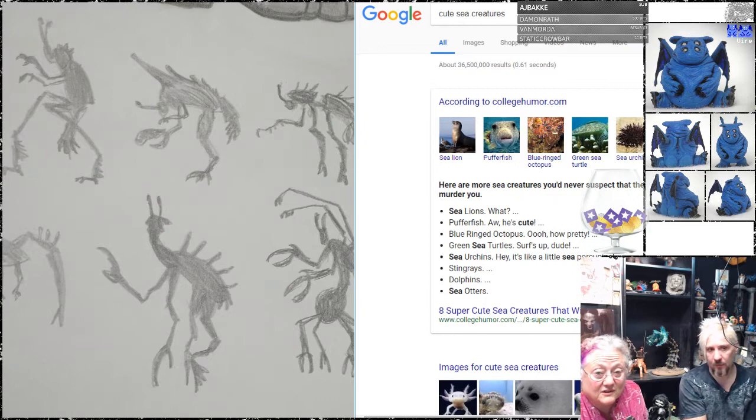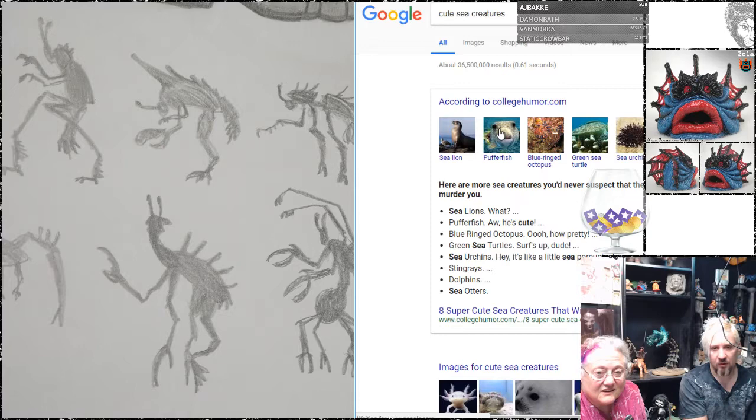Oh, I like pufferfish. They have the cutest mouths. Yeah, and they can bite off your finger.